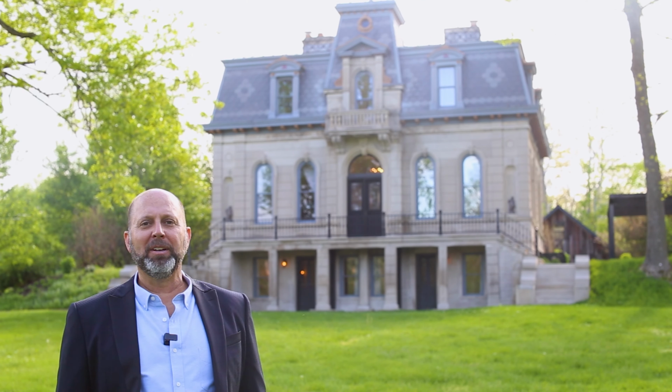Greymount, originally known as Matthews Mansion, has had the exterior properly preserved to last another 150 years. Lucky for you, the interior has been updated for the 21st century.